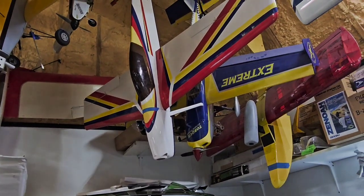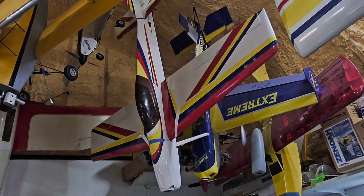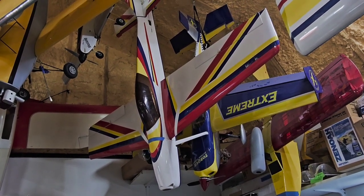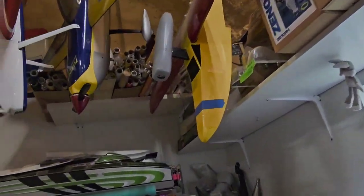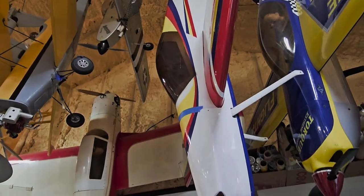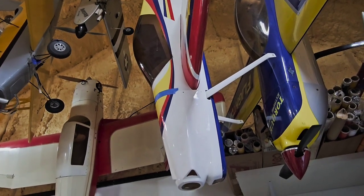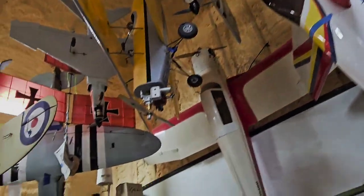And I think that there, I don't know, somebody said it might be a Lark, this pattern ship. It's brand new. It's been assembled, never flown. It's got servos in it. I don't believe it's got a motor. It's been a while since I hung that up there. It looks a lot like the Extreme Flight Vanquish. Almost identical in the silhouette, but you know, it's not from Extreme Flight.